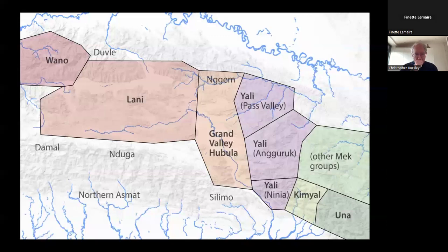And there are several different groups in this area. It's kind of a patchwork of different ethnic groups. The ones I'm going to be focusing on are the Dani, who are also called the Hubula, who are in this peach-colored area in the center, which is a broad plain where the Baliem River meanders. And there's some excellent farming land for farming sweet potatoes and taro and keeping pigs.